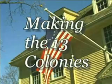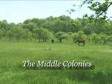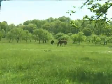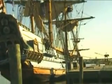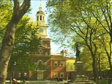Out of the 13 colonies that later became America's first states, only the middle colonies, those that lay in between New England and the southern colonies, were not originally founded by England. These were the colonies of New York, New Jersey, Pennsylvania, and Delaware. The stories of how the middle colonies came to be make up a fascinating chapter in the colonial history of the United States.